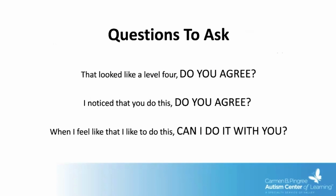We want to model naming our emotions and choosing what to do with them. We want to be actively participating in this process with our children. And we also want them to know that whatever answer they do give us is valid. All feelings are good, but we have to choose what to do with those feelings. And by good, I mean morally neutral.